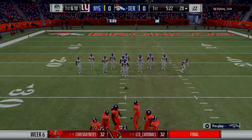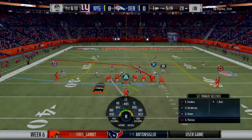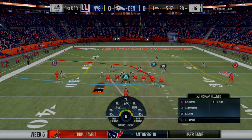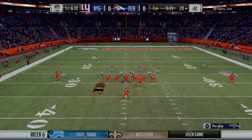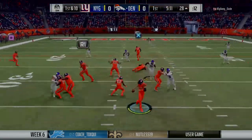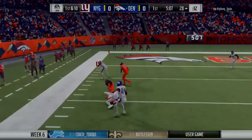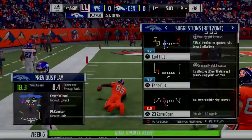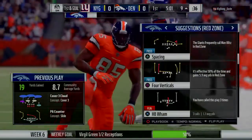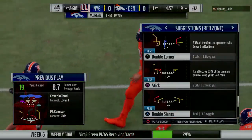First down and 10 now for the offensive group. They go play action here on first down. Green with a catch left side. And he gets it inside the 10 to the 9. 19 yards on the pickup there, and now they'll have it first and goal.